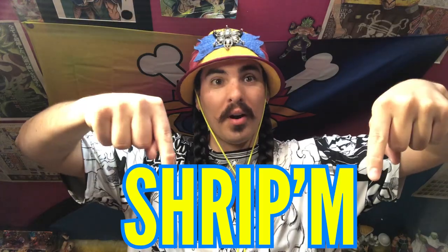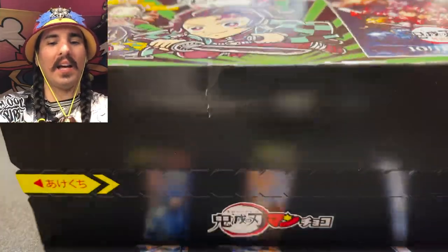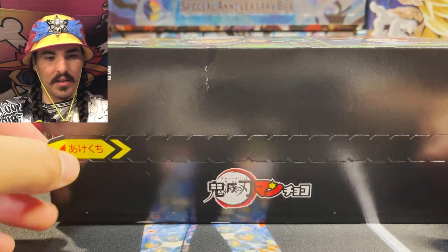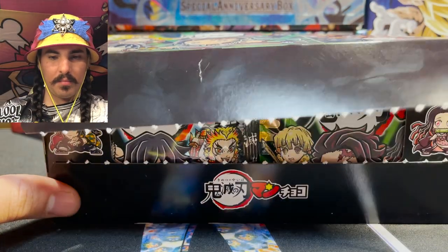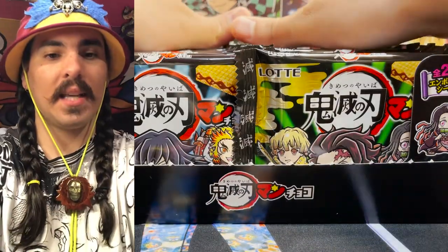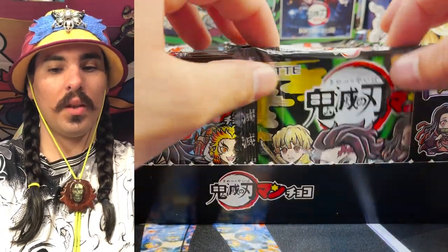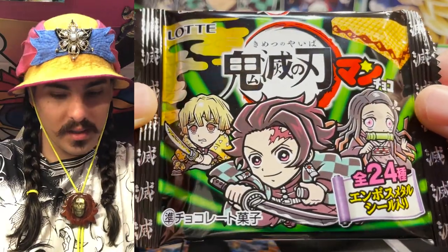And let's get into this Shrip'Em. The snack. All right, this is Bikkuriman. I love Bikkuriman snacks. So I'm pretty sure that this says pull this here. Let's pull that across. I'm gonna be pulling these snacks out, and I'm gonna be putting the snacks back, but I'll take the stickers out and we'll show the stickers. And I haven't eaten breakfast, so I am hungry. Oh, this is so exciting.